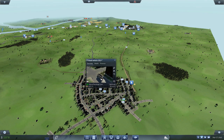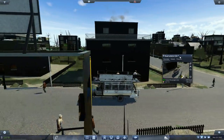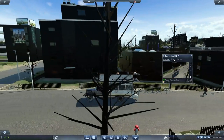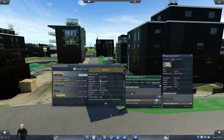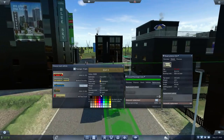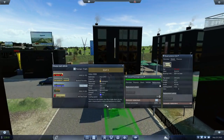Oh, seriously? Oh, modern equipment everywhere. Modern equipment everywhere. Gotta love it. All right. I think we owe it to our passengers to fix this up. How about that? Light blue. Got it.